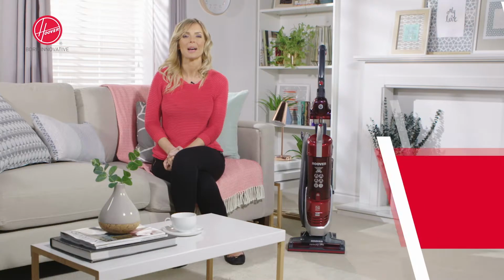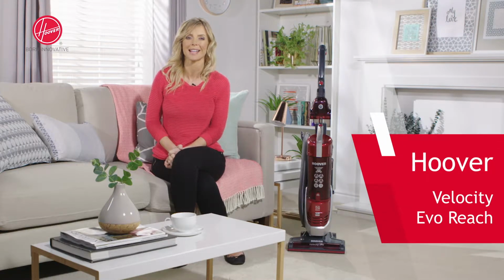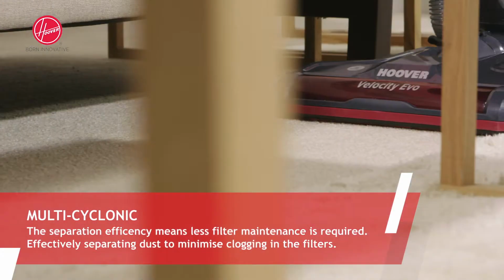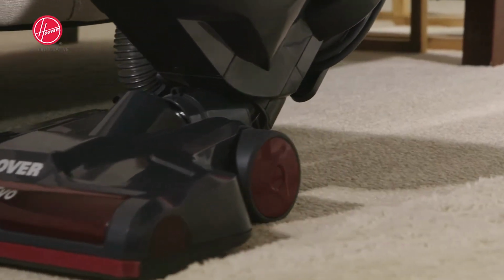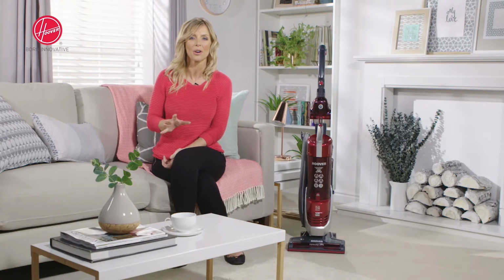Velocity Evo Reach by Hoover is a bagless upright vacuum that has multi-cyclonic technology and incredible cleaning reach of up to 17 meters. The high separation efficiency means that less filter maintenance is required, effectively separating dust and dirt particles from the air path and minimizing clogging in the filters. It helps you to clean your house quicker and more thoroughly every single time. Velocity Evo Reach is ideal for any homes with pets.